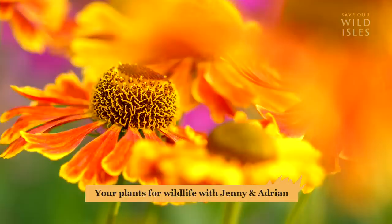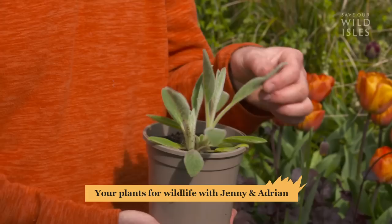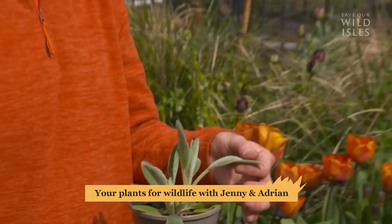Gosh. Now, this one. I recognise that. That looks familiar. What do you think? It's furry. Is it something that my mum calls lamb's lugs? If your mum comes from a place where your ears are called lugs, then absolutely it. This is lamb's ear. Now, again, this isn't a UK native, but is a native of the Southeast Mediterranean.